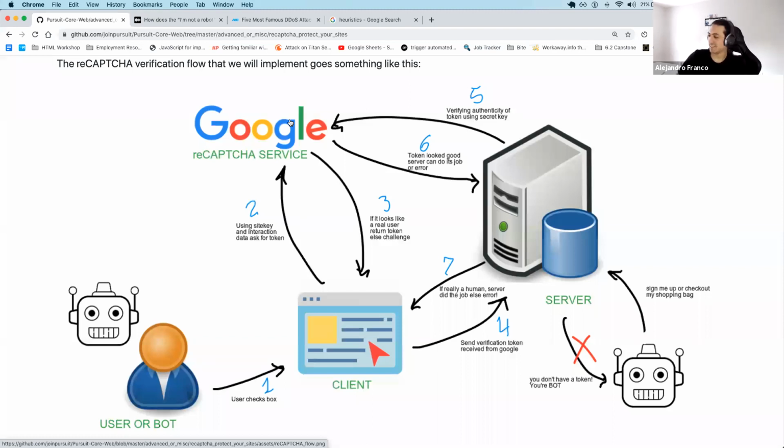Yeah, maybe because some malicious program can create a token, but it's not a valid one. So they can send a token, but that's why you probably have to verify it with Google that it's a valid one. Yeah, and I think it also has to do with the secret key, which is something that only the developer knows, right?